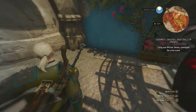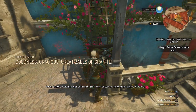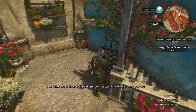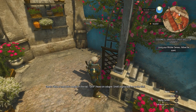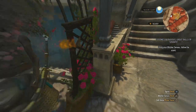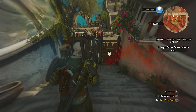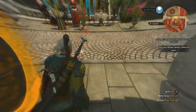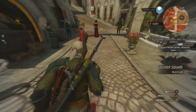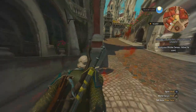What do we have over here? Oh, hello. Piece of coat fabric caught on the nail. Heavy on cologne. Smell it'll lead me to the thief. Very convenient how many people make tragic smell-related mistakes that make them trackable. Makes it a lot easier to be a witcher. Hello. Red trail. Let's try not to lose it.